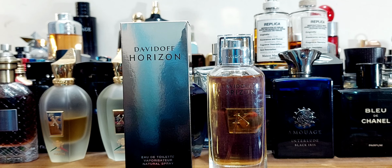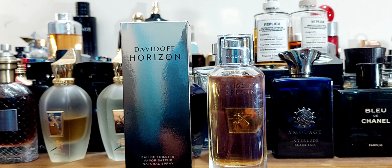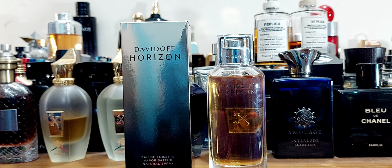Pricing, it's Davidoff's strong point. They are a budget house, and they also make coffee, and I think they have cigars and stuff. So they have a very versatile product line. So this one, the pricing is excellent. I would give the pricing 8.5.